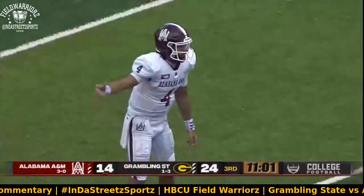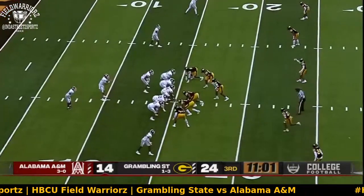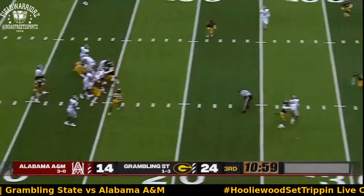Of the second half, they trail Grambling 24-14. Aquil Glass and company were rolling in the first quarter, but hit kind of a bumpy road in the second quarter. We'll see what happens here.